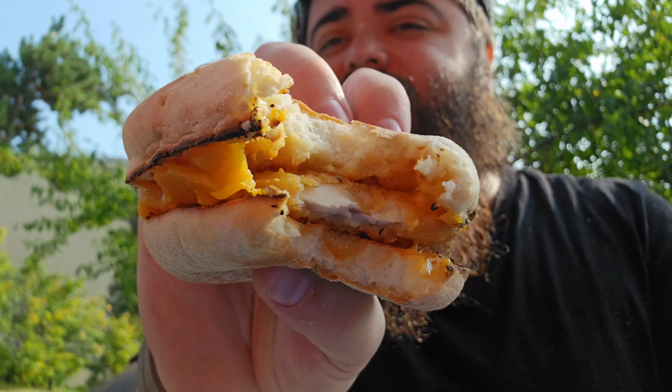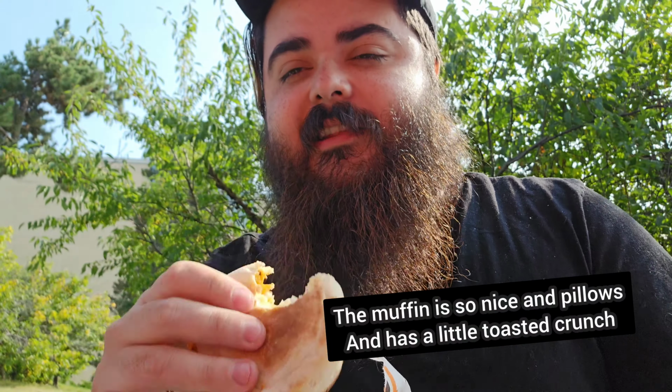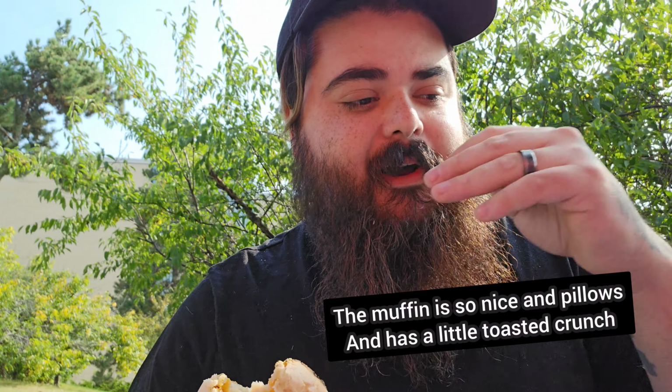Oh wow. Nice and crispy. It's definitely a chubby chicken burger. And it goes really, really well with the cheddar and the chipotle sauce. This is actually a fantastic little breakfast sandwich. If it had an egg in there, I feel like it would take it up a notch.